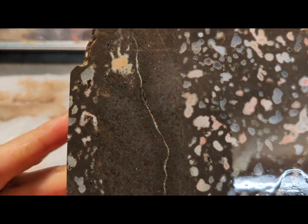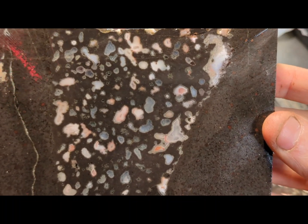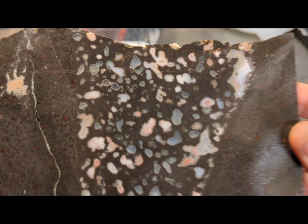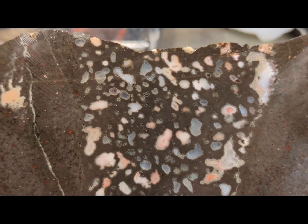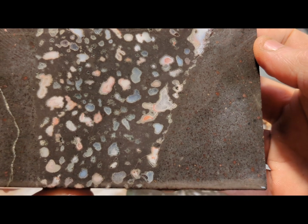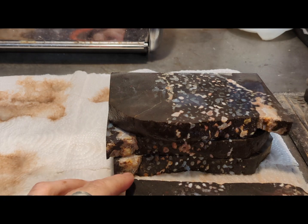Excuse me. I was hoping to get to cut all the other ones today, but it's getting a bit late to be running that big saw, so I'll finish them another day. A wee bit of amethyst there. Amazing stuff. I'm glad I suffered bringing it back now.